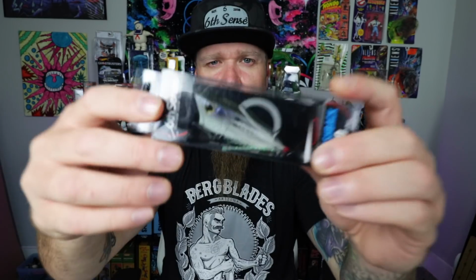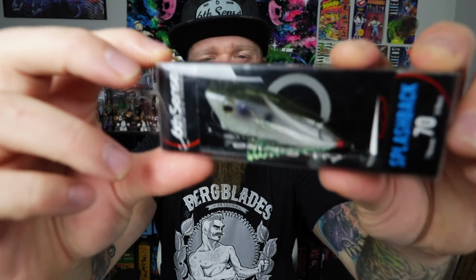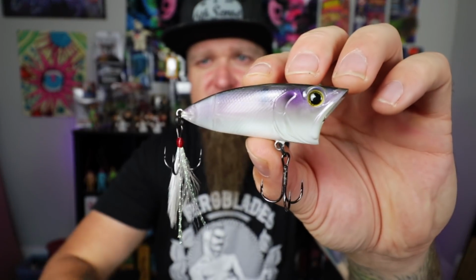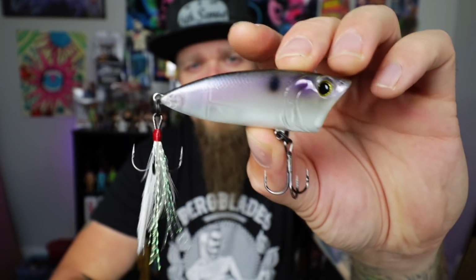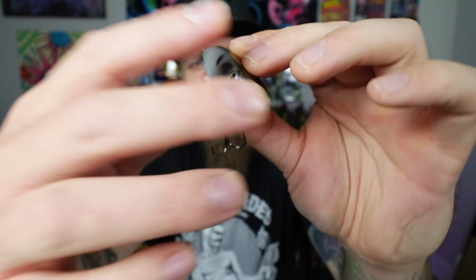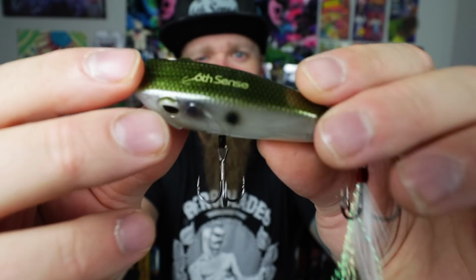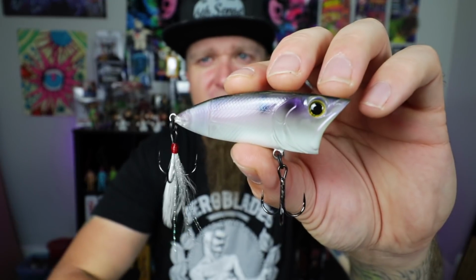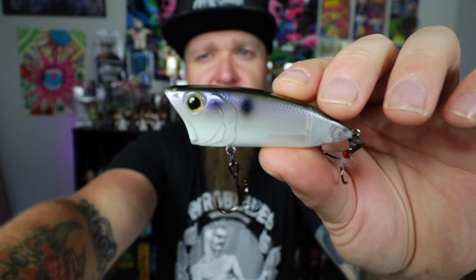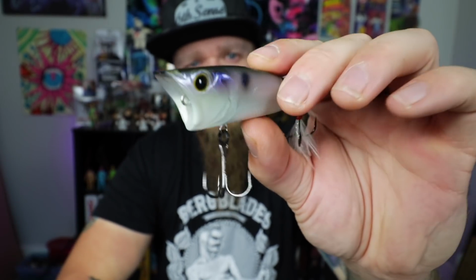Rebel Pop R or something like the Splashback 70 from 6 Cents Fishing is gonna be a super deadly pond fishing option. I see a lot of guys out there fishing the small waters, lighting them up with the Splashback 70. And that is a uniquely shaped topwater popper style bait right there. Nice shad color. This is the Ghost Hot Herring Splashback 70. And that right there is gonna be one of my top recommendations. Probably the first bait that I would pick up if I was going to fish some small water.